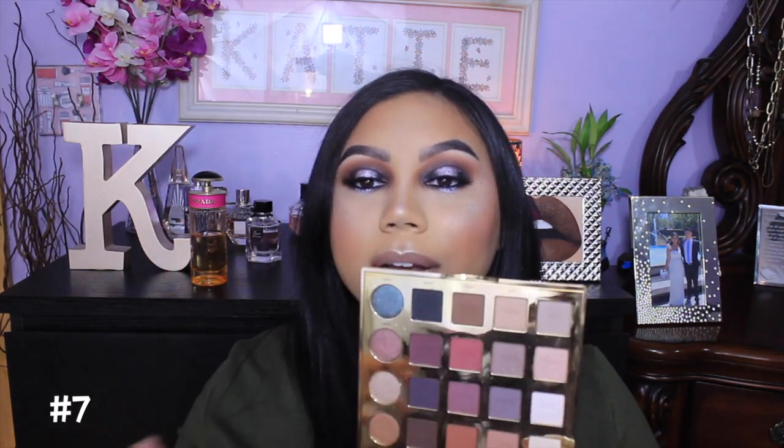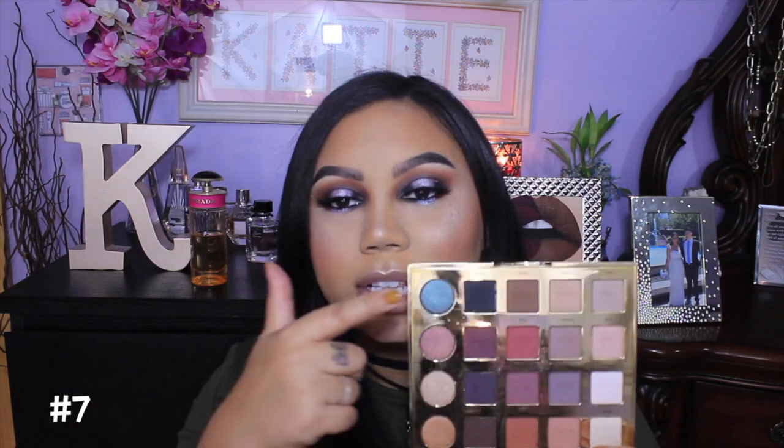The black in this palette, you know I had to talk about it. It is super black, and I love it. You can do so many different looks with this. They are all pretty neutral, but you can always go in with one of these colors for a pop, and this is my number one. So for my number 8 pick, I do have some more eyeshadows, and I'm sorry, it's not my fault.